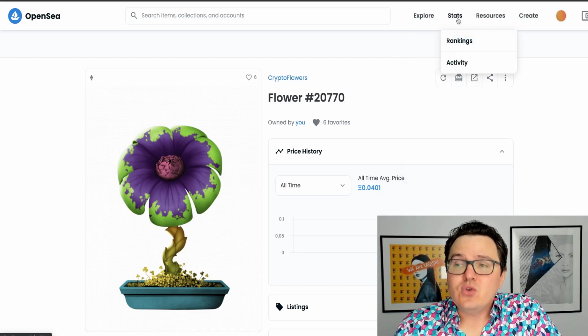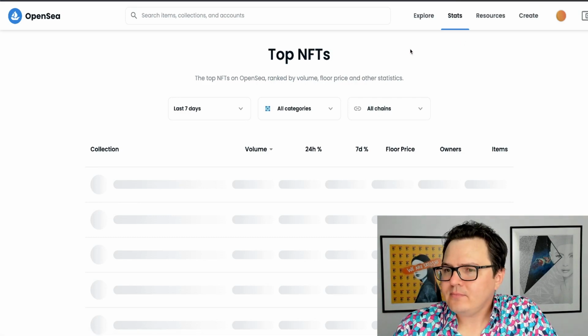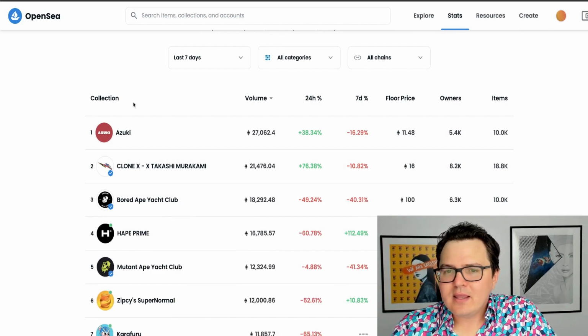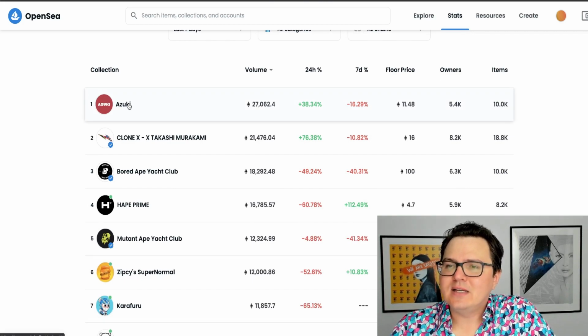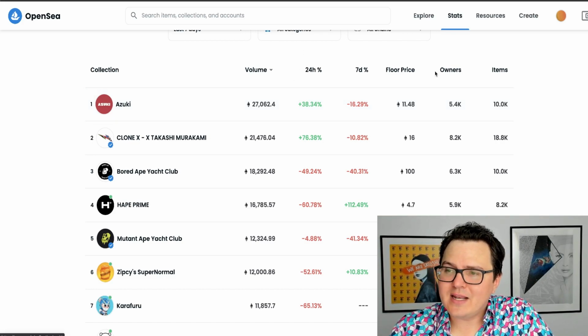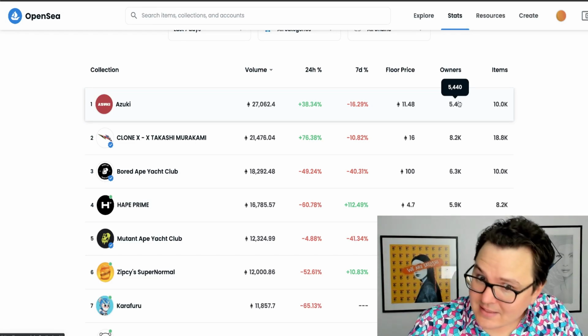Now, a very useful area here is the stats page on OpenSea. So we go to stats and click on rankings. We can see all of the different categories of NFTs, all the different collections that are really hot right now. For example, Azuki is the hottest collection at the moment. You can see the volume, the 24-hour percentage gain, the floor price of those NFTs, how many NFT owners there are. This one's a very wide distribution at 5,400 owners as an example, right?